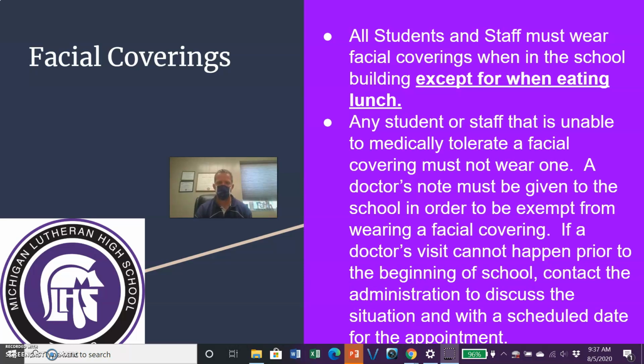Also, any student or staff member, for that matter, who is unable to medically tolerate wearing a mask for a full day, you must not wear one. That must be accompanied by a doctor's note, so send that into the school before the first day of school, please. If you're unable to get into your doctor, please get that scheduled and let us know when that date is for that appointment, and we'll have a discussion. Just give me a call, and I'd be happy to talk to you about it.